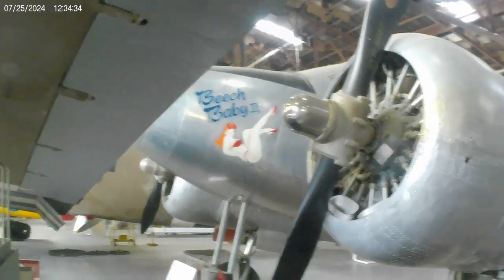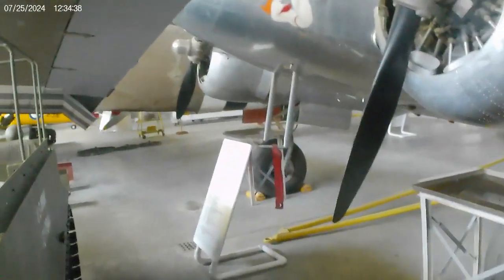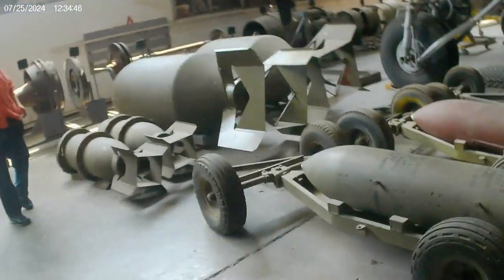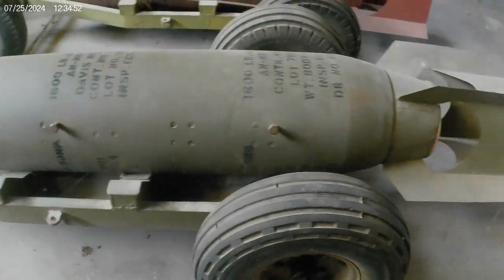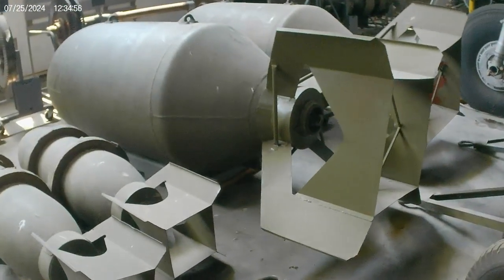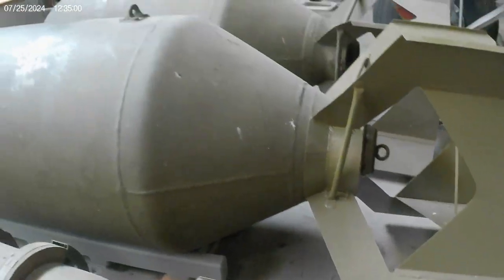This is Beech Baby 2, this aircraft back here. We may have to kind of walk around to get to some of these. I'm under the wing of one of these aircraft right now. I want you to look at the size of these bombs. About 1,600 pounds right there. I can't even imagine. And then here's some more. Wow.